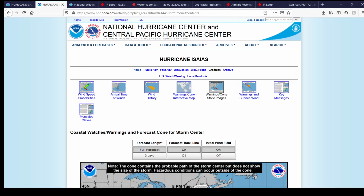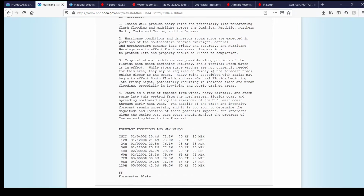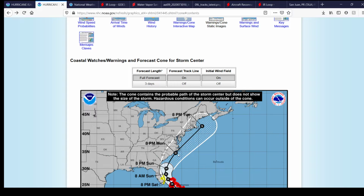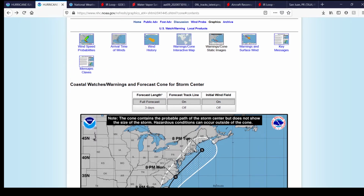In terms of storm intensities, you can see on this latest forecast, they have it at, of course, 80 miles an hour right now, but they forecast the storm to peak out as an 85 mile per hour Category 1 hurricane before it starts to gradually weaken before it goes back out to sea, after perhaps hitting North Carolina here as a Category 1 hurricane.